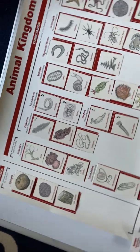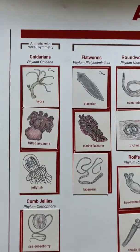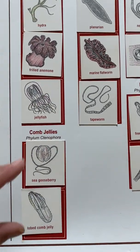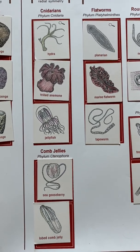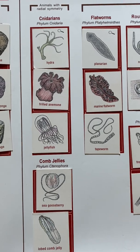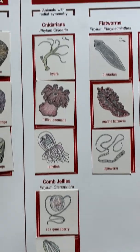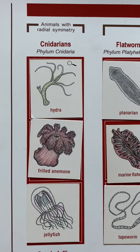The next group that we're going to talk about, I'm going to flip you around here, is the group called Cnidaria, and then we'll talk about the ctenophores here. Now remember, this group of animals does not have bilateral symmetry. They have what's called radial symmetry. It's the circular kind of symmetry. Okay? So this top group, Cnidaria, I'm going to read to you about them.